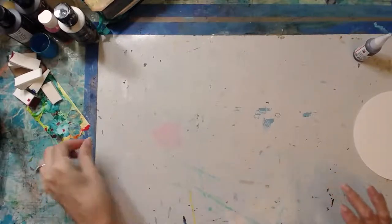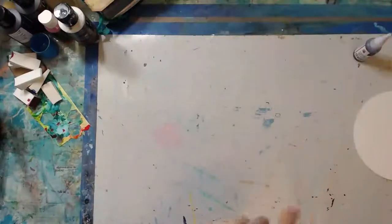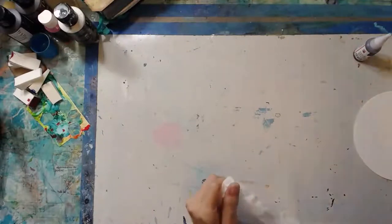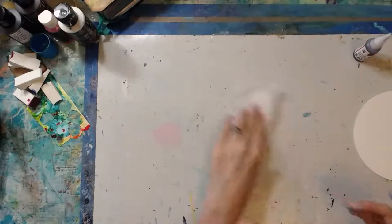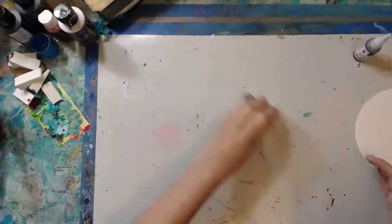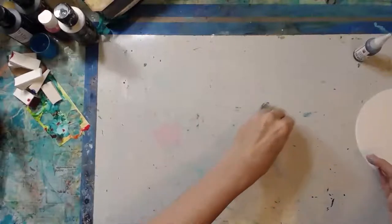I should probably do some acrylic pours sometime soon again and use up some more. I got to get rid of some of this paint that's in the studio before it all starts going bad.